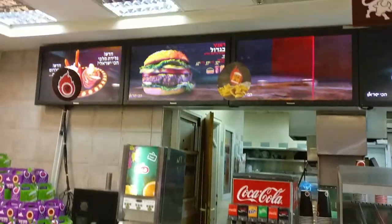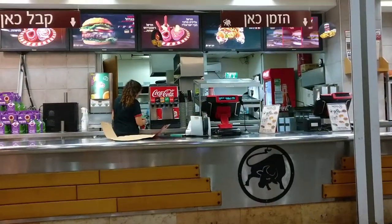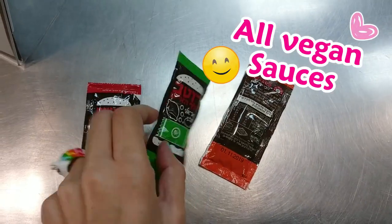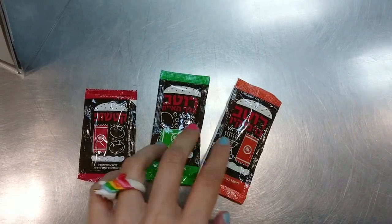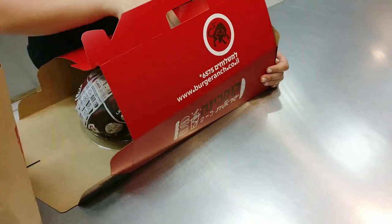Okay, so I just finished ordering. It still seems so surreal to me that I can actually eat in Burgeranch. So here's the sauce and they're all vegan. Yay. The barbecue, island sauce, and ketchup. And here is my kombina.